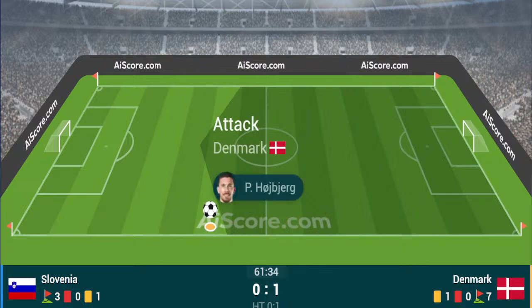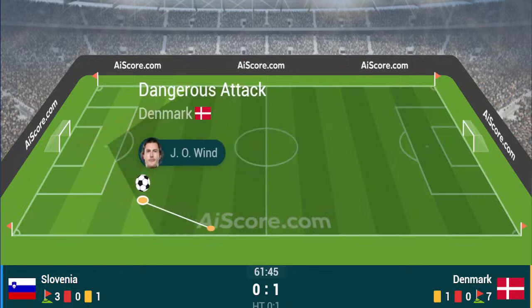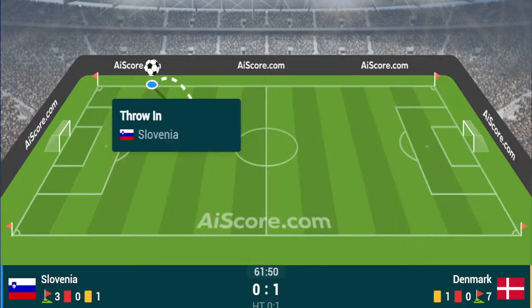Back inside to Højbjerg, then across to Hjulmand. Højbjerg again, down the line to Christiansen, this time to Vind. He's let the ball run, but it's been cleared before it can get all the way through to Christian Eriksen. Denmark get the ball back. Eriksen again, halfway between the halfway line and the goalkeeper's area. Eriksen plays it across, this time for Hjulmand. Pass forward to Christiansen. Onto the left hand side, down the line, he has got support. Cross goes in towards Bar, it's too heavy and it's gone out of play for a throw-in.